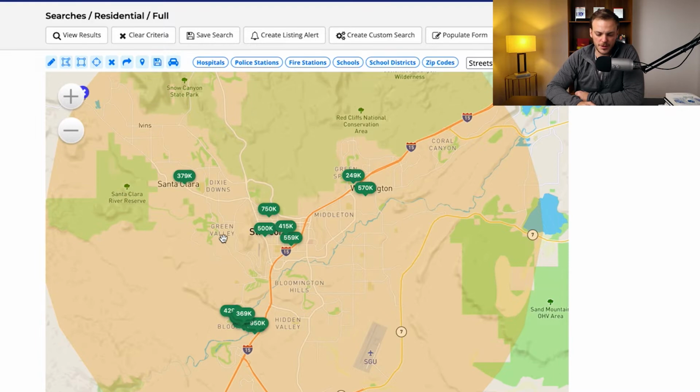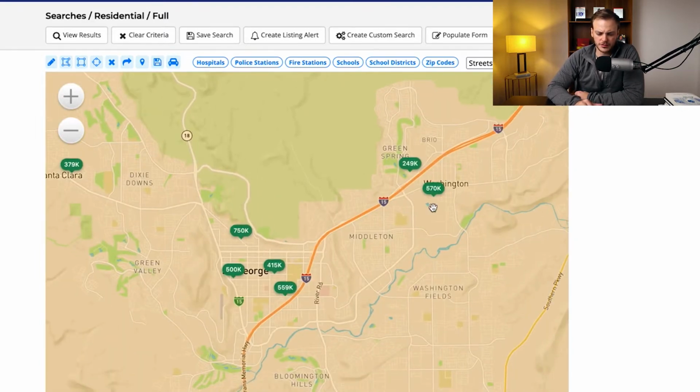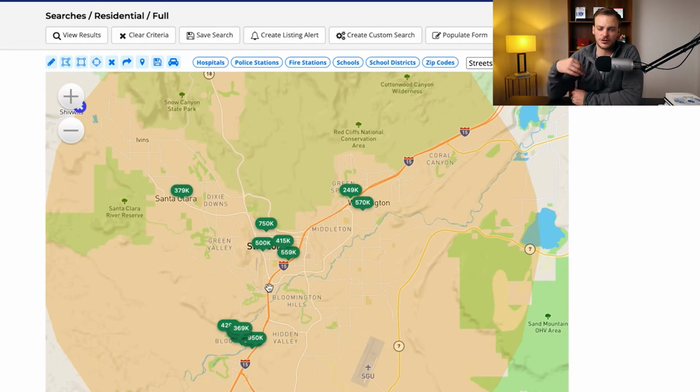So when you take a look at this map here, you can see that there's even one house out here in Santa Clara, a bunch here in downtown, and then a couple over here in Washington and Bloomington. Now, the interesting thing that you're going to see about this is that just because there's some older houses here doesn't mean that there's not also newer homes in that area. So let's go ahead and take a look here at this.